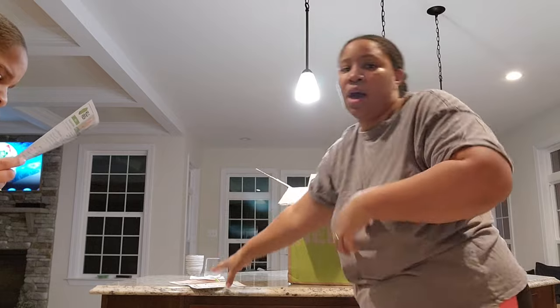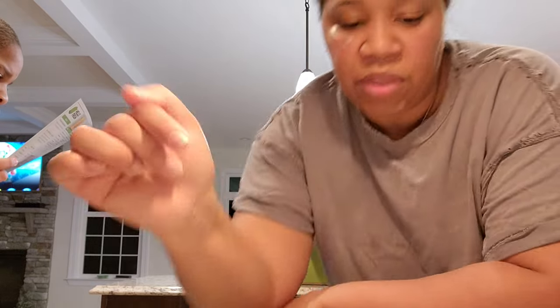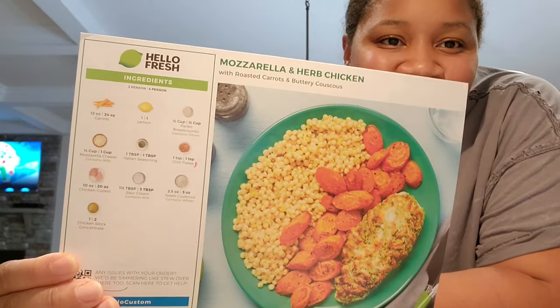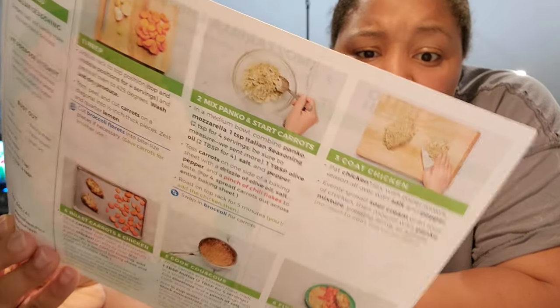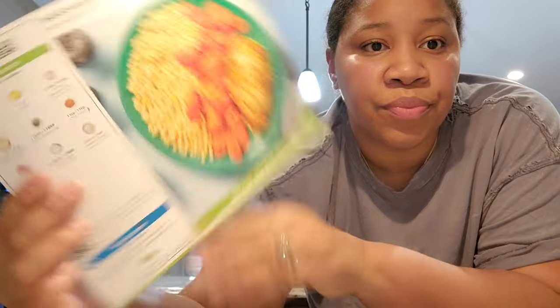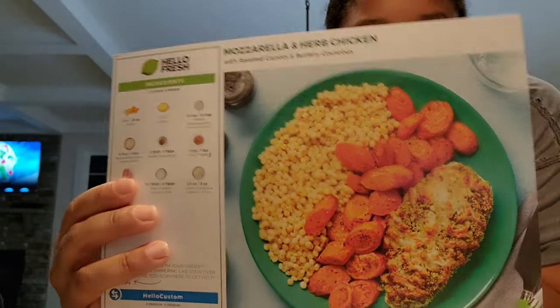I actually corrected two of the meals, but they still sent me the ones I didn't order, which means they're gonna give me a credit for these because I didn't order these. So I guess we're still gonna eat them since they're here. But I was not trying to order this firecracker meatballs meal or this mozzarella and herb chicken because I just didn't think that everybody would like it, especially this one because it comes with, what is this, couscous as opposed to rice. I was about to ask what that was.